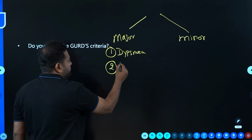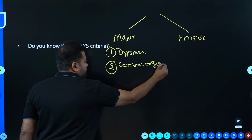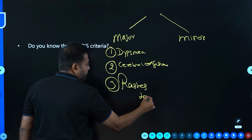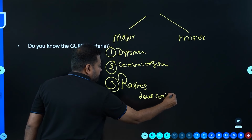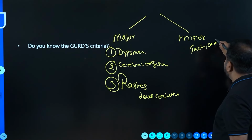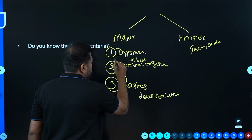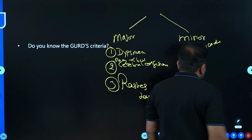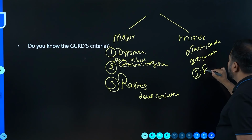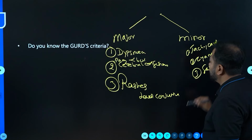So, the saturation is low, and there is cerebral confusion. Number three, rashes, especially in the lower conjunctiva. Under minor comes tachycardia. Right, here the cerebral confusion, and here one more thing: saturation should be less than 60%. PaO2 saturation. So tachycardia, cyanosis, fat globules in the urine. So these are major and minor.